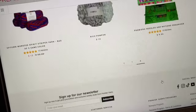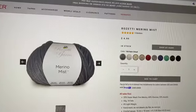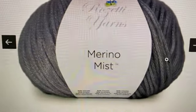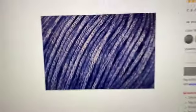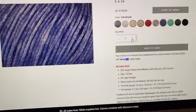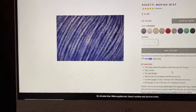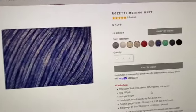Okay. So that's it for Premier, not bad. Nope, that's not it. There's one more. Well, no, it's a 3-weight and it's pretty. Let's see. This is the color I think is really pretty. You get 167 yards of a 3-weight. So that's not a super lot, but let's see what it turns out to be.